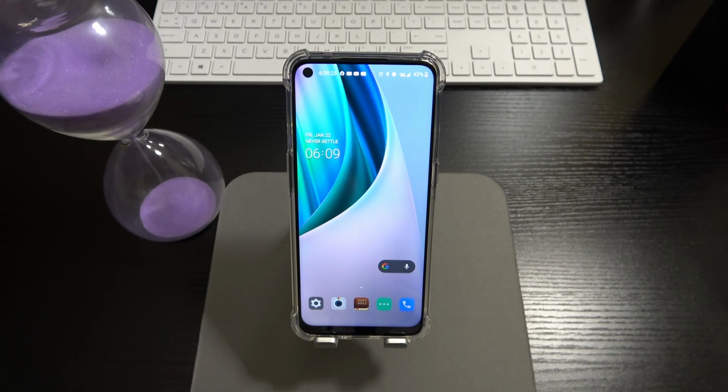If you're not familiar, Oxygen OS is OnePlus's user interface, right? It's the software they use on top of Android, and it has to be one of the most robust user interfaces there is, while still being extremely close to stock Android, if that makes sense. There are going to be a lot of things about this device that are recognizable to you Android users out there.